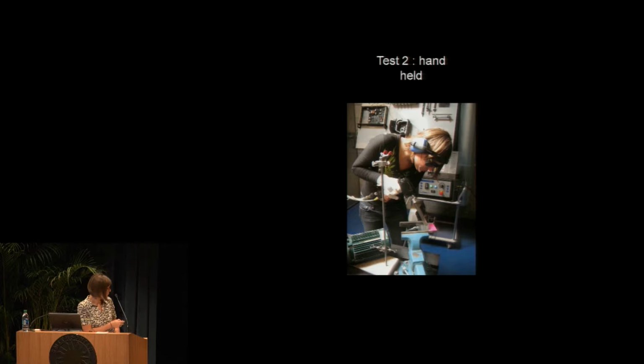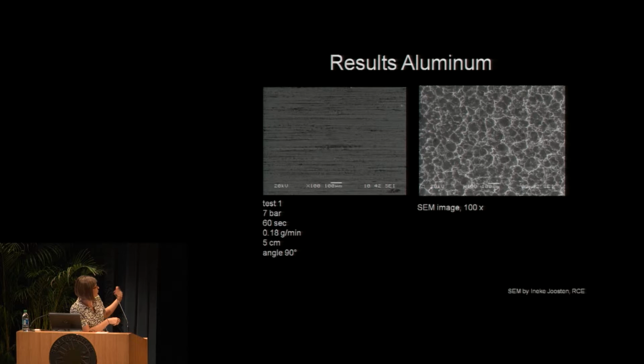Sorry, I'll just go back. So that's the non-blasted area. You see that it came from the manufacturer with lines on the surface which have been completely erased. Then, of course, the organic layers that I was keen to remove.